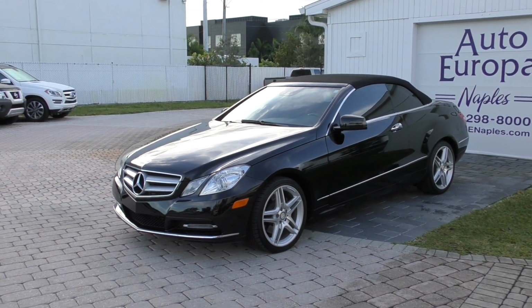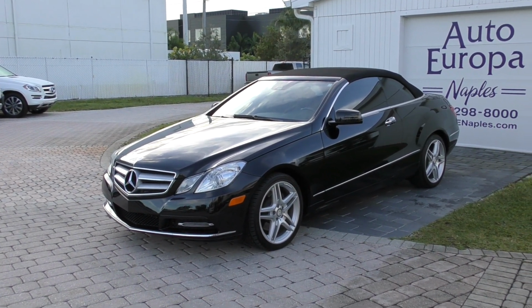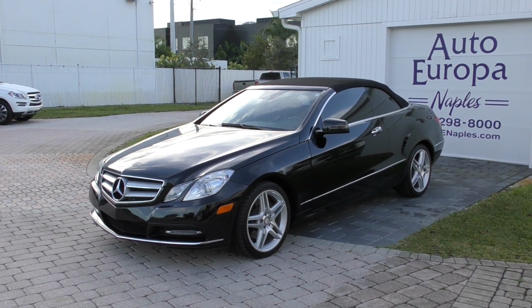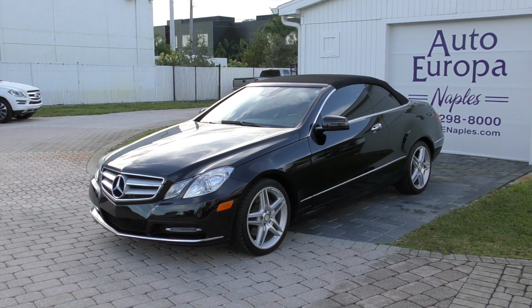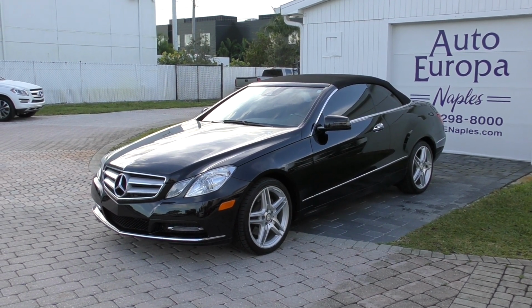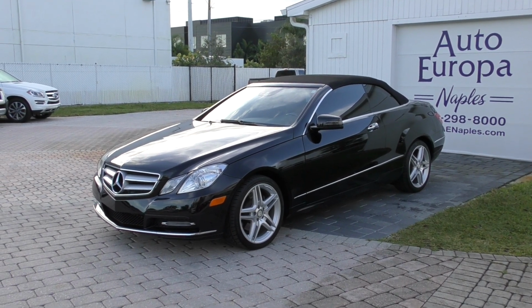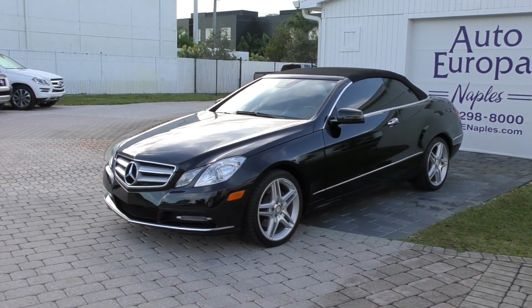I mean, I bought it at a collector car auction, obviously paid more for it than I would have liked, but I thought it was worth it because you just don't see this level of condition on these cars as they're coming in on trade. Somebody who really loved cars owned this car, and you can really see the difference it makes.